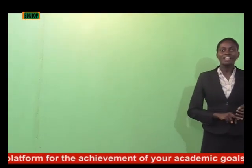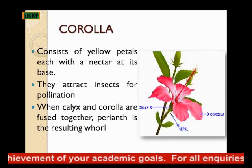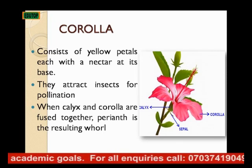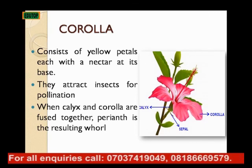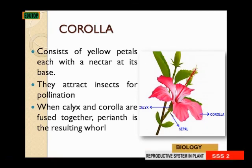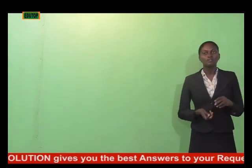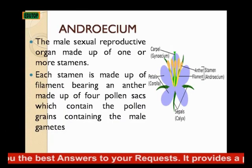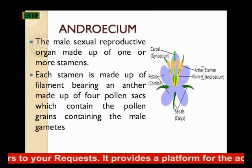Then the corolla consists of yellow petals with nectar at its base. It attracts insects for pollination. So when the calyx and the corolla are fused together, the perianth is the resulting word. So in a case where you have the calyx and corolla being fused together, you have what we call the perianth.